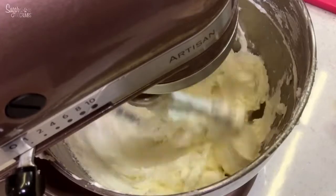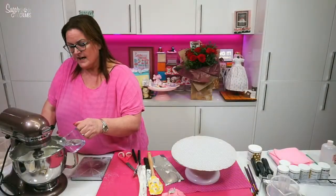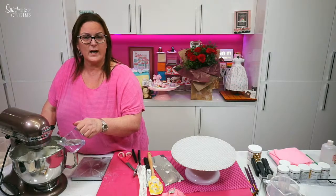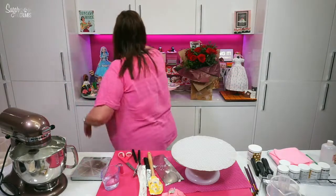Okay. Now this is great for royal icing. So Tracy Mann has been using this in the royal icing class. And I've been putting whitener in it. So I've been using cake style whitener. So let me show you what I've been using.